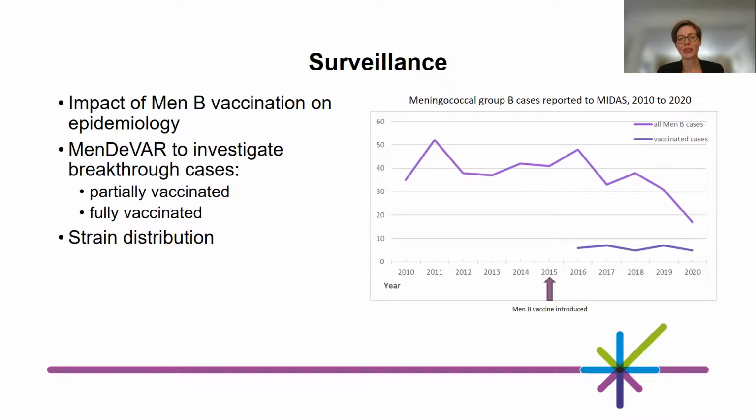And the final example I want to give is really that of the individual cases, but writ large over the whole country and over time. This graph here shows the total number of Men-B cases across Scotland from 2010. And then the line at the bottom shows the number of cases who've been vaccinated. It's really important to look at the impact of vaccination against disease. And although we know there's very high vaccine effectiveness, it's still very important to characterise these breakthrough cases, whether they're partially or fully vaccinated. And Mendivar has helped us to do that and to look also at the strain distribution.